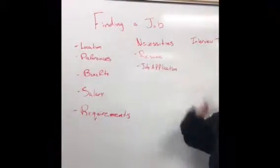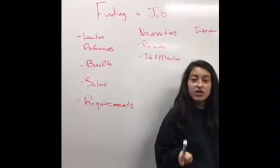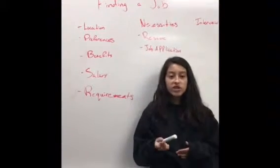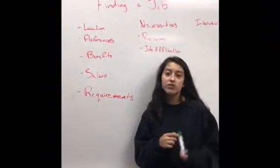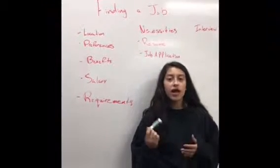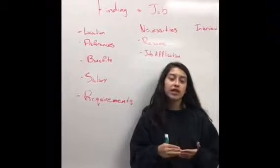So necessities. One of the first things that you're going to need is a resume. You're going to want your resume to be professional and organized, and basically you're going to use this to show your qualifications, your personal background, experience, accomplishments, education level, skills, and you can use online templates to help you get started with this and just personalize them.